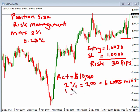If I was going to do 1%, my risk would be $100, and my lots would be about 3. If I was going to do 0.25%, my risk is going to be $25. So I would not be able to take a trade. Now, it's okay if we are sitting in a position where we're not able to take a trade.